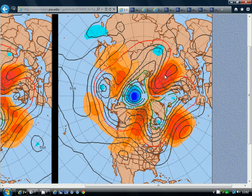The GFS height anomaly chart is very similar. Really, we've got the blocking to the east and to the west. Not quite so much going to the north, but broadly in the same sort of place as the ECMWF. And again, we've got the jet stream, as indicated by the lines here, digging southwards. That's taking unsettled weather really down across the country, and quite cool weather as well.